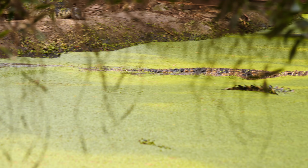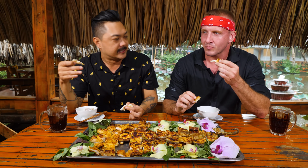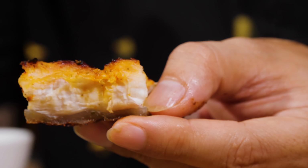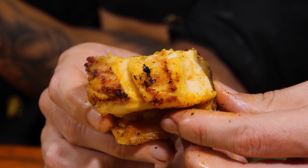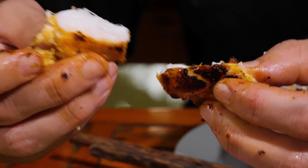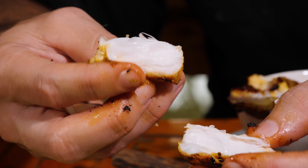For an animal that uses this muscle consistently to get through the water, this has to be the most tender piece of meat I've had in a long time. And for being super lean, it's quite moist. There's certainly some porky notes in there. I think it's something between pork and a fish that tastes like chicken. I think that's what crocodiles are. We're on the same page.